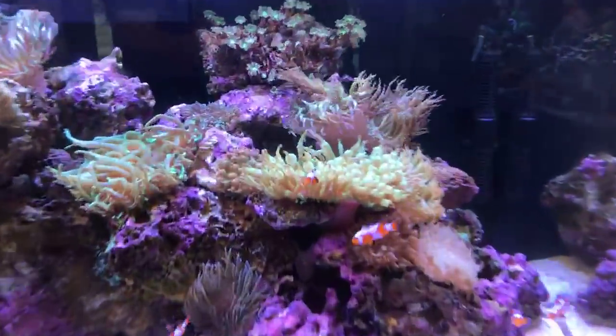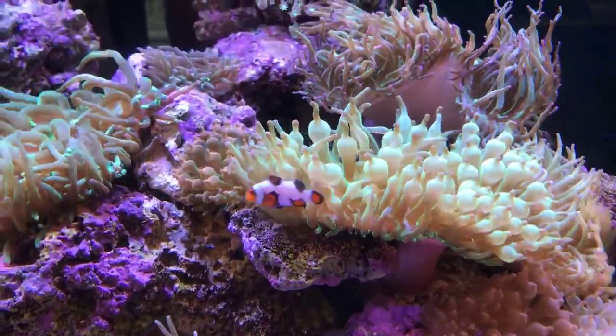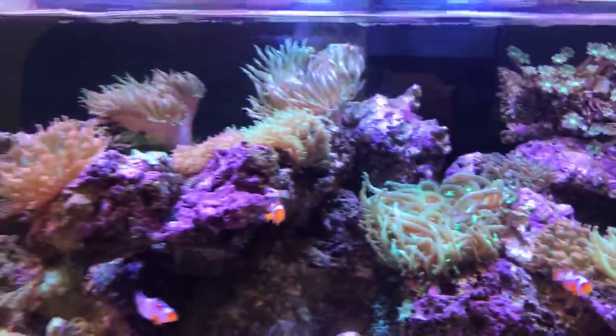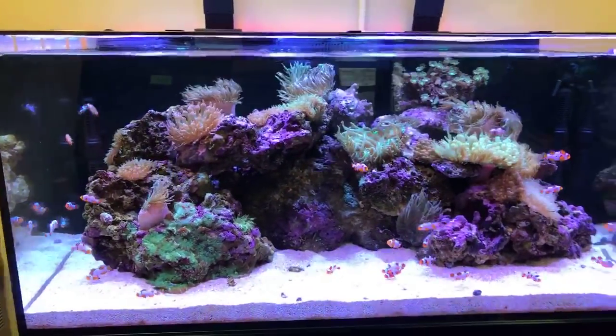Captain Brett Fish found its way into an anemone. We just put these clowns in the other day. He's digging it. So yeah, he's happy as a clam in there. Yeah, it's a beautiful tank. It's simple. There's something to be said about simple and elegance.